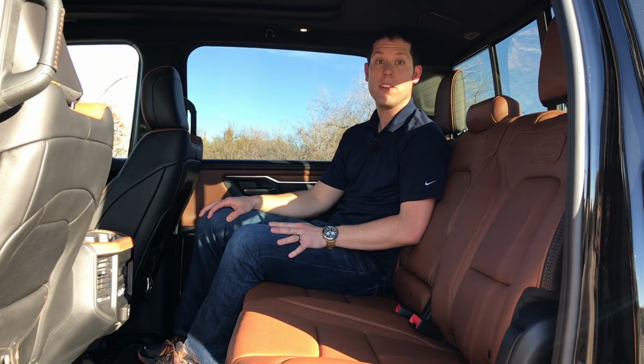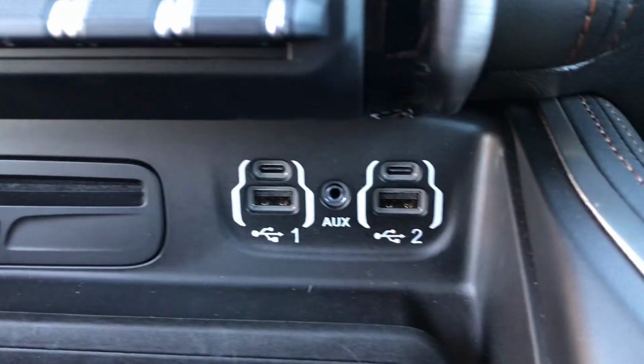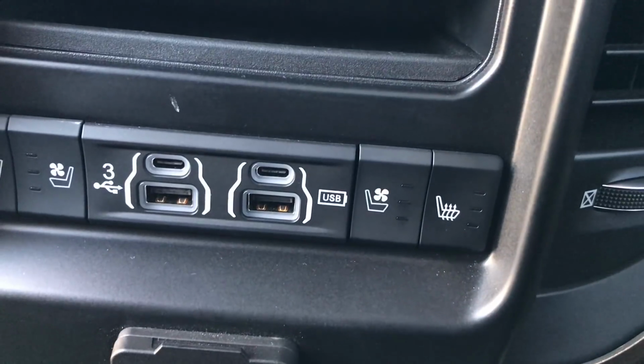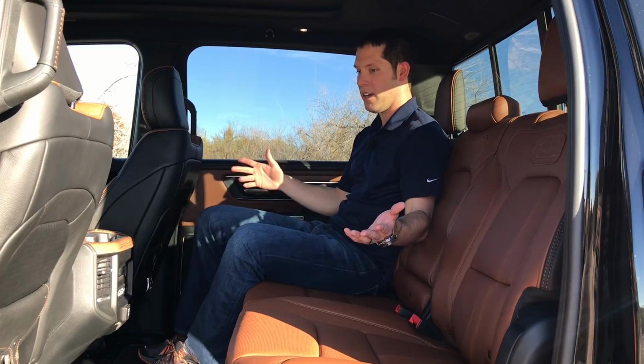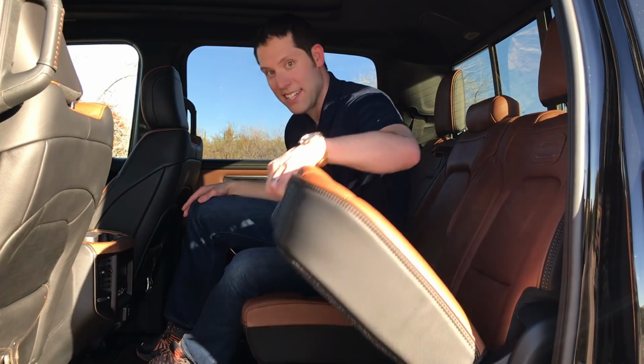Passengers aren't left out on luxury either. I've got 4G Wi-Fi connectivity and no fewer than 1, 2, 3, 4, 5 USB ports. And look at all the room I have back here. I could probably fit an actual Longhorn in this, especially when you flip up the seat.